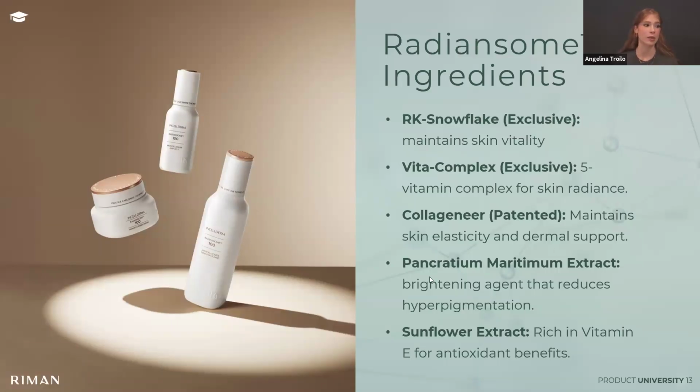They're beautiful for the skin, the Picrotomum maritimum extract and the sunflower extract. The sunflower is again rich in vitamin E for antioxidant benefits, and it also largely comprises those nanoliposomes. And then Picrotomum maritimum extract is fantastic for brightening the skin as well.